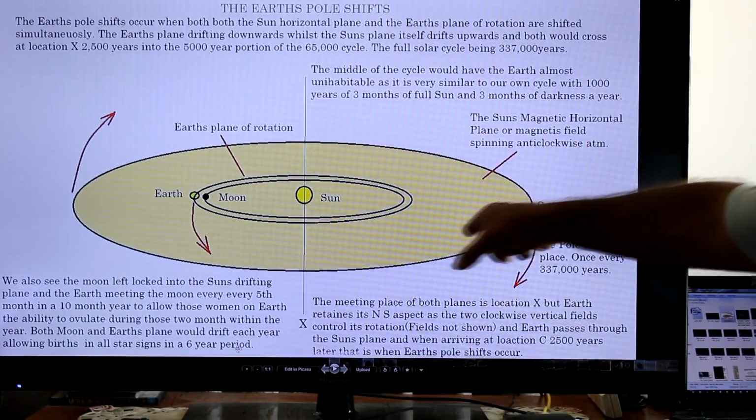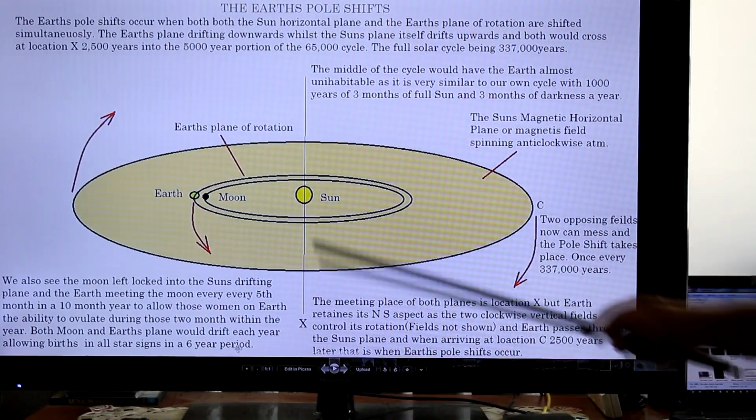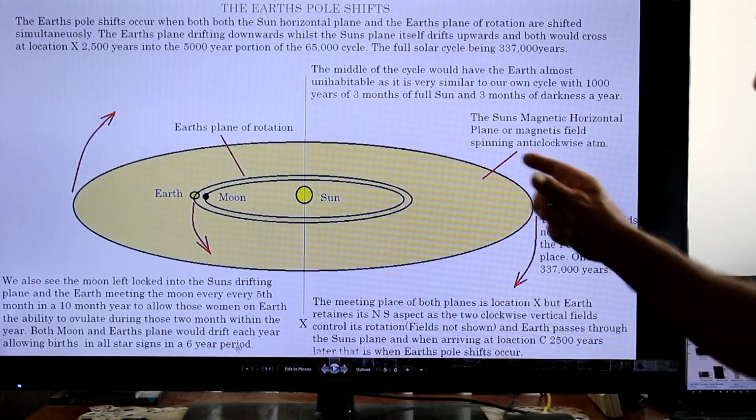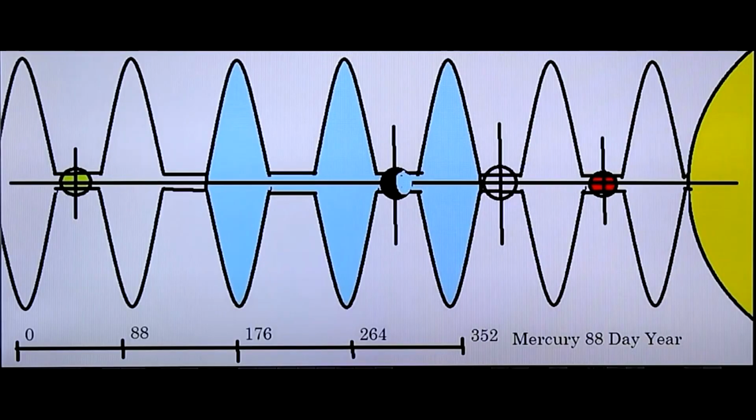So it's drifting back this way, still spinning anti-clockwise. The 2 vertical planes are spinning clockwise. The Earth, when it gets into here, does not come into the narrow portion of the field. I'll do an inserted diagram here. It isn't the best way of showing you, but I will put it in here anyway.